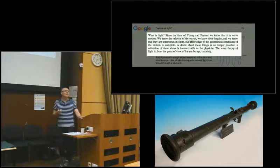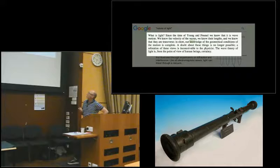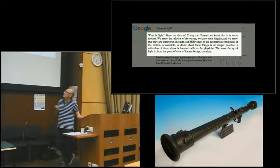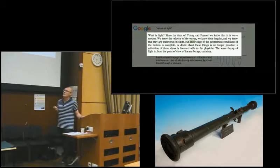Here's one hit that comes up. What is light? Since the time of Young and Fresnel, we know that it's a wave motion. We know the velocity of the waves. We know their lengths, and we know that they're transverse. In short, our knowledge of the geometrical conditions of the motion is complete. A doubt about these things is no longer possible. A refutation of these views is inconceivable to the physicist. The wave theory of light is, from the point of view of human beings, certainty.